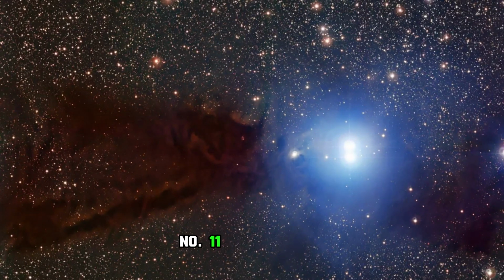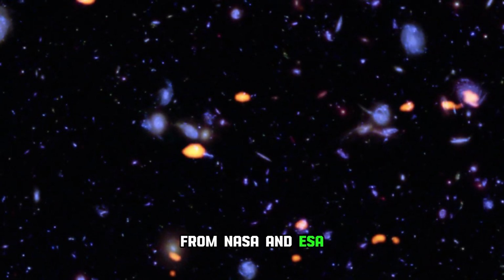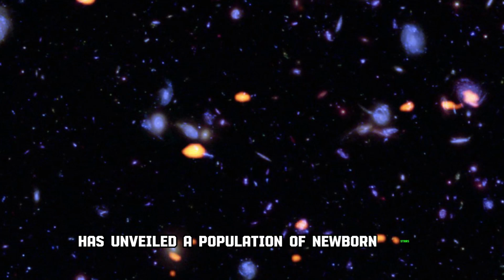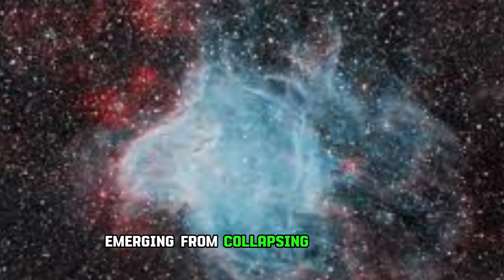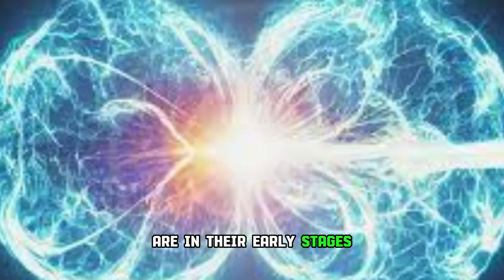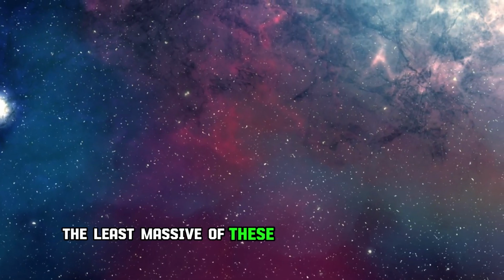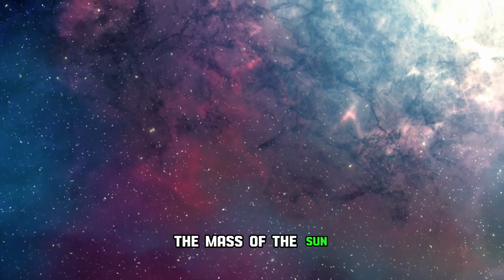Number 11. Infant stars emerge in a nearby galaxy. The James Webb Space Telescope from NASA and ESA has unveiled a population of newborn stars emerging from collapsing gas clouds in the NGC 346 nebula. These stars are in their early stages and have not yet ignited their hydrogen fuel, thus exhibiting no nuclear fusion. The least massive of these young stars is only half the mass of the Sun.